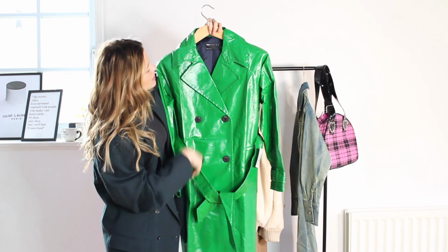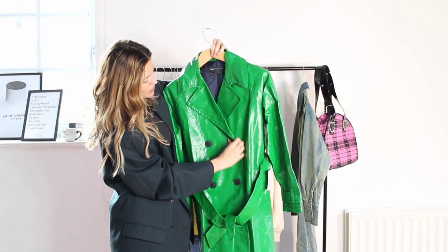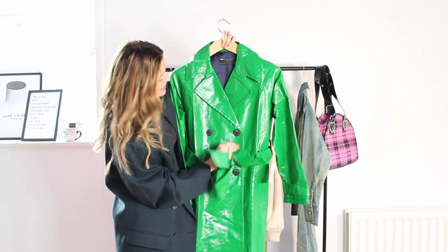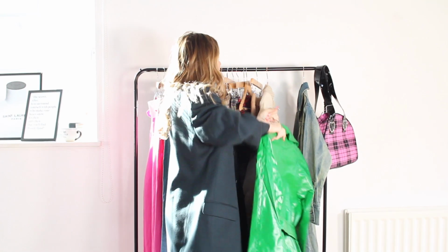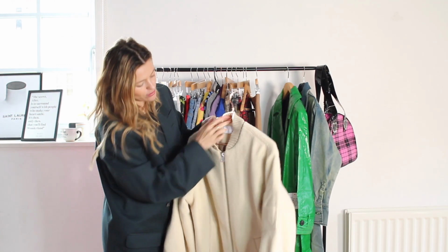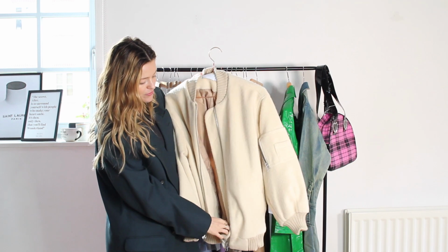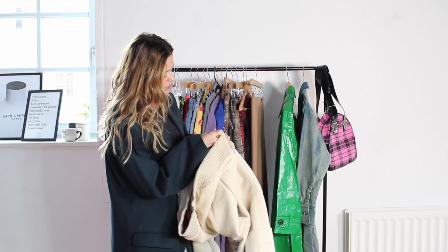But how cool is this? This is from ASOS as well. It's almost vinyl-y, but baggy material, but it's a really cute style. Love the big buttons and the shape there. And of course, bomber, a great bomber. This is really cute because it's really lovely, thick material, perfect for this time of year. And I'm loving the whole beige colours here as well.